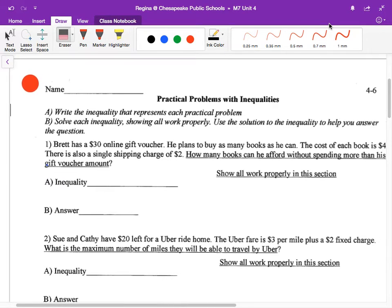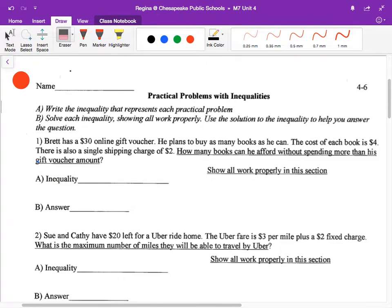Okay, so they tried to hide word problems from us because most people are like, word problems, we hate them. So then they started calling them practical problems. We know it's word problems. We know we're at the end of a unit because we have to know how to solve them before we can tackle these word problems.